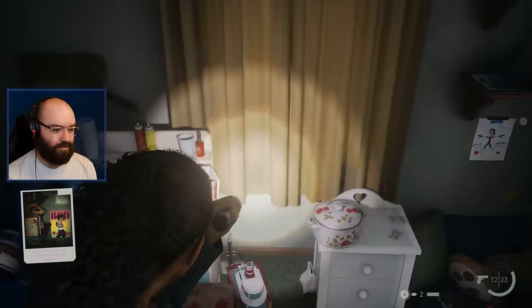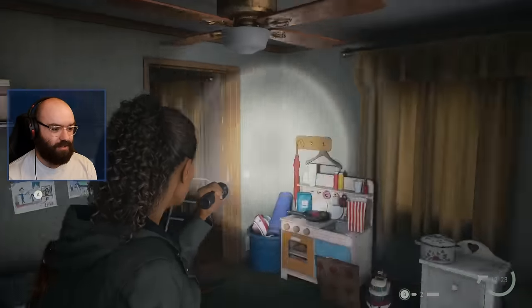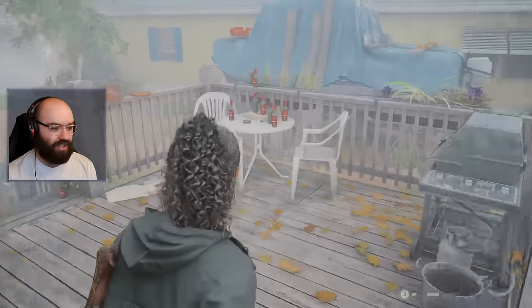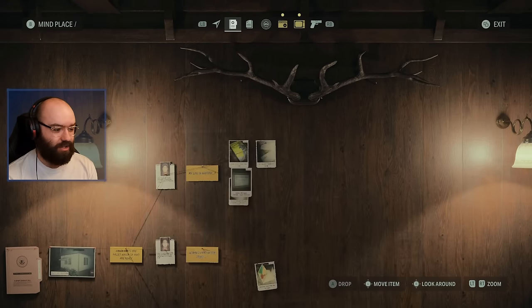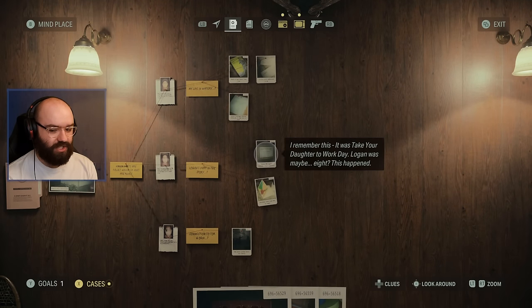Okay. I think that's everything in this room. We just missed that one corner. Alright, Mulligan the cultist. I actually thought that seeing that newspaper was going to be the end of the chapter, but no. It continues because now we chase after Mulligan.